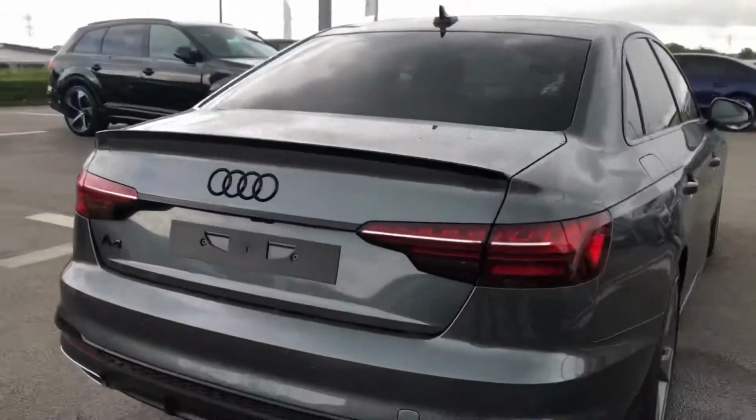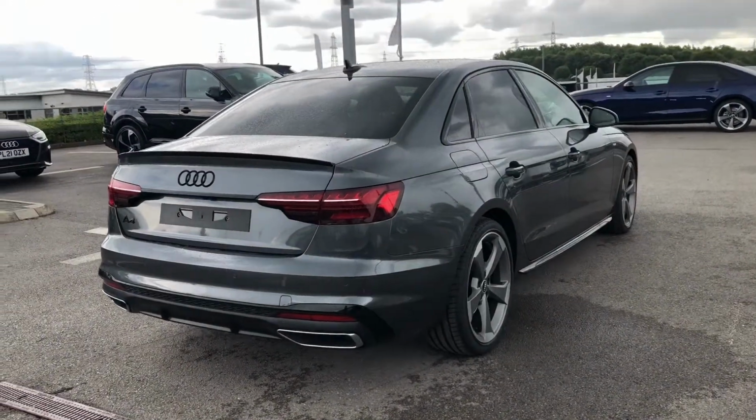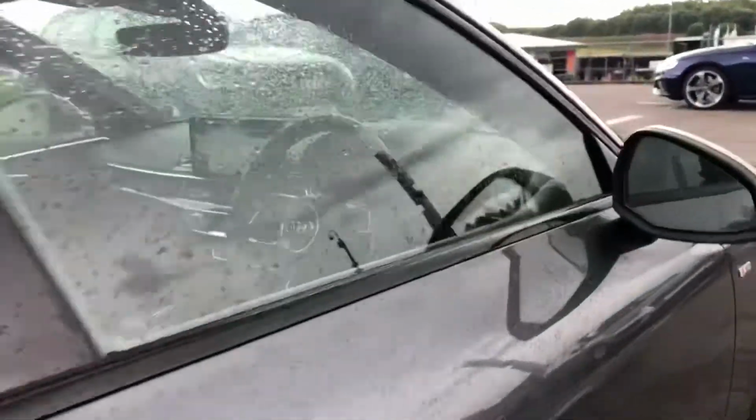Onto the boot space here, you can see it definitely does not disappoint. We have a really spacious boot. And this car is finished in the Daytona Grey Pearl Effect paint, so it does look absolutely stunning on every journey.